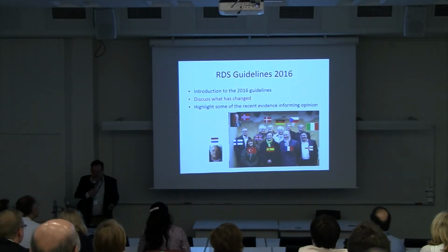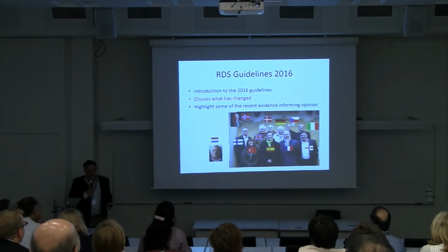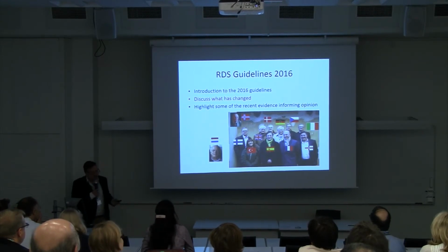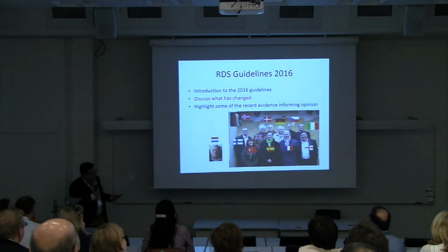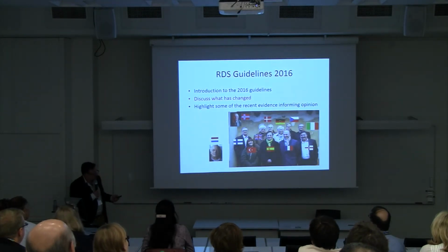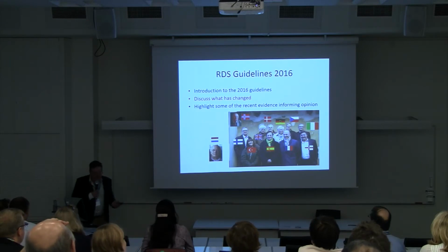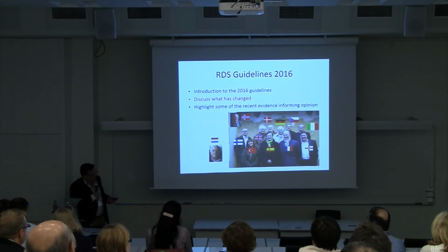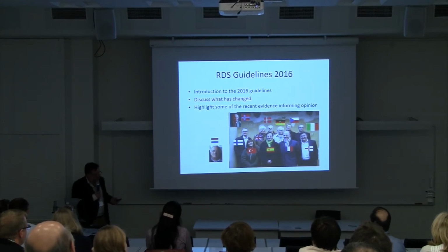The guidelines group is made up of 10 neonatologists from 10 different European countries, and this is the current guidelines group here. And you can see most of them are grey-haired men. I'm actually not one of the experts. I was invited along at the start to be the scribe, to write down the ideas of all these professors, and have been involved since then, but I can't actually claim to be qualified in terms of having done any significant research myself, other than just doing the work of writing the guidelines.